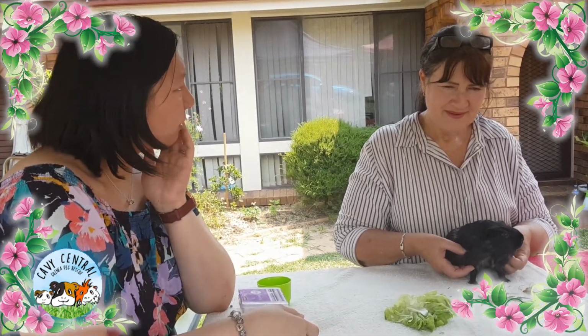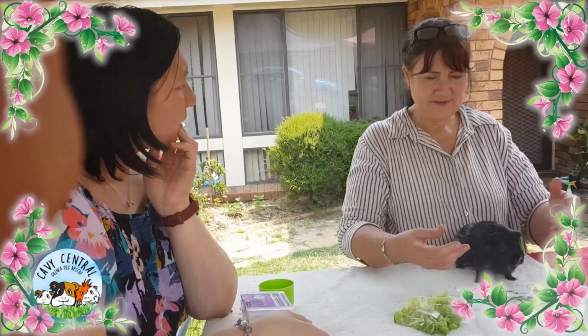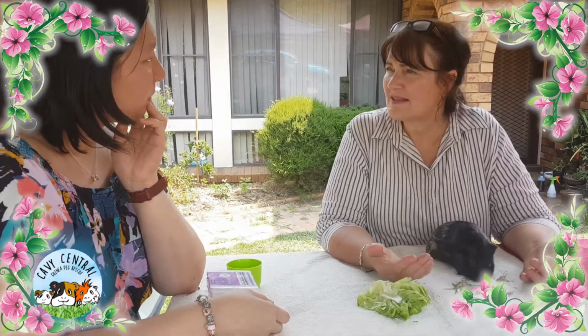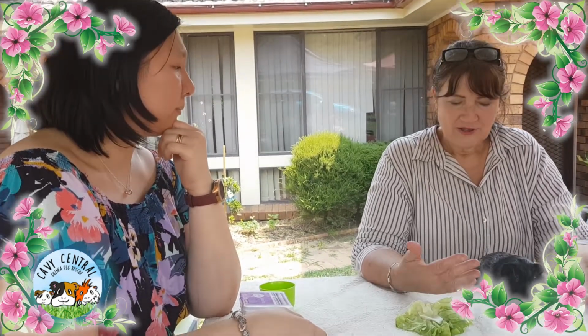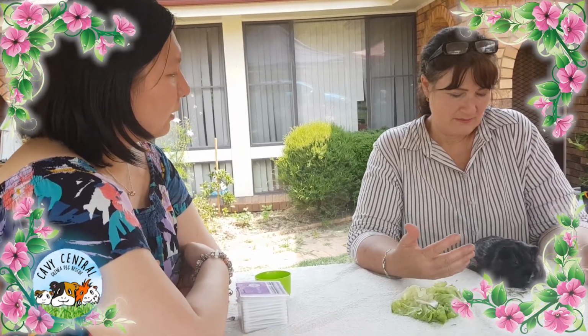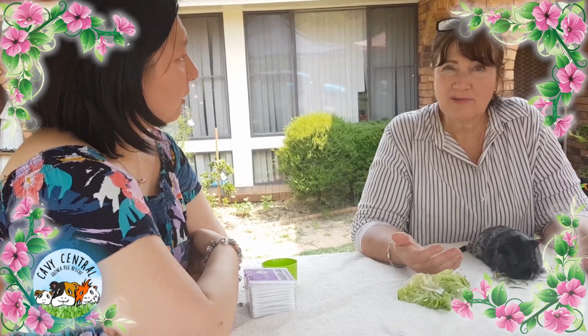Should we just go for an X-ray or something? Well, the problem with that is that they normally give an anaesthetic to do that, and then it's interfering with their gut anyway. So unless you've really got something to go after, you're best to monitor them, let him settle in, because it could be something that's more a part of just settling, and it's going to pass, like a viral issue.